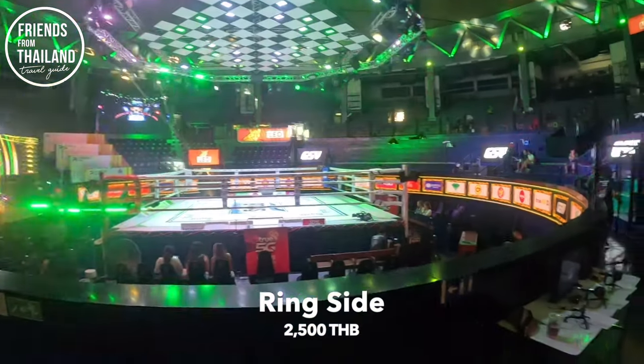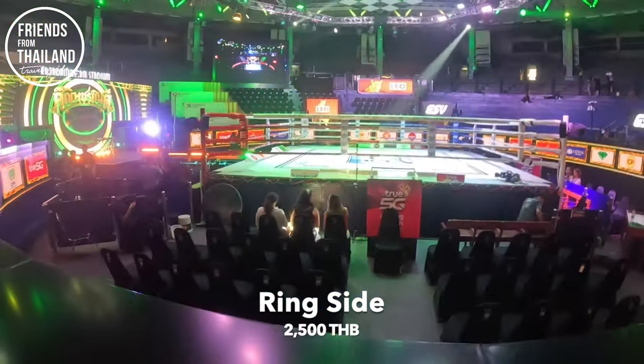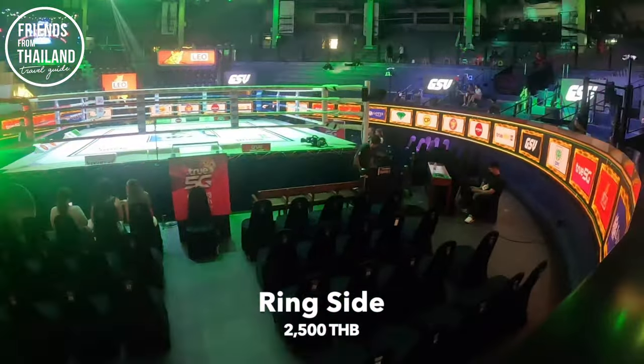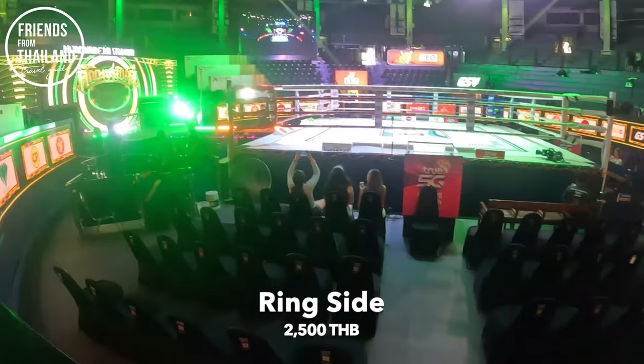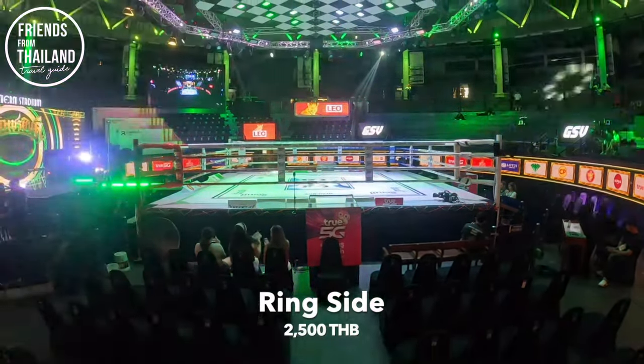And this is the ringside seat. Obviously, because it's right next to the ring. This one is the most expensive and the closest one. It couldn't be any closer or else you would have to sit in the ring. This is the seat where you can enjoy watching the fight really, really close.